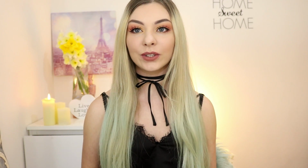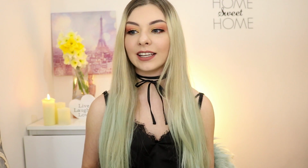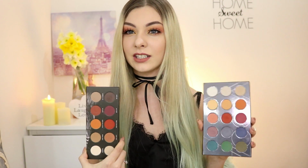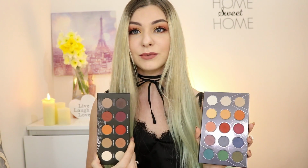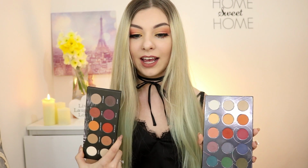So I've been checking all the ingredients, and in both palettes the ingredients are exactly the same, which makes me think that the way the colors look and apply and the pigmentation should be exactly the same. However, I found that this is not the case when you compare these two palettes, but we're gonna talk about this in more depth later. The pan sizes are exactly the same, so you get 1.5 grams in each pan.